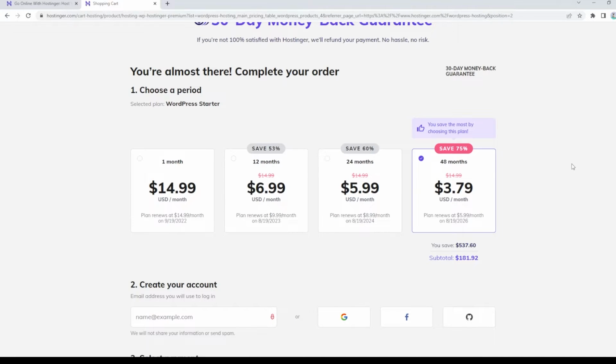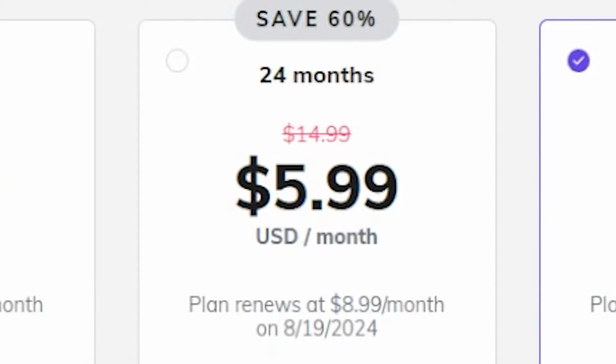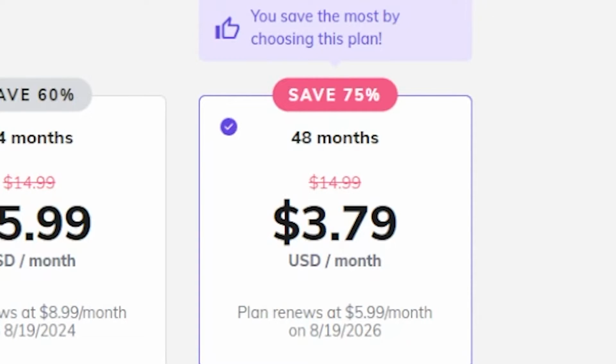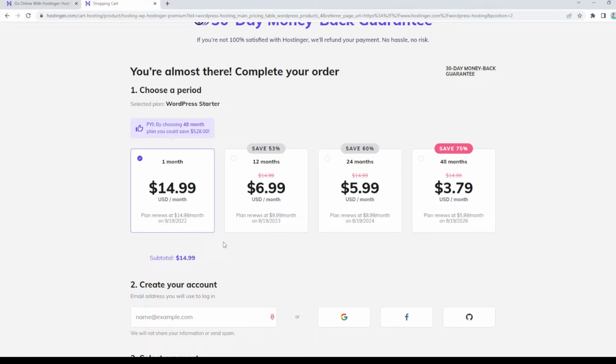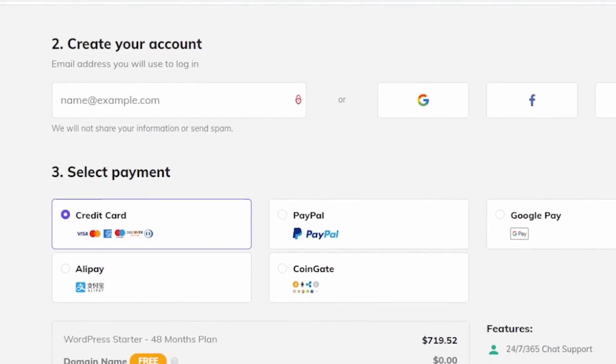The first month is going to be $4, but after that, you need to make your own plan. You need to choose how long you will be hosting your company, whether for 1 month, 1 year, 2 years, or 4 years. But the discount only works on 12 months, 24 months, or 48 months. Anyway, with the discount code I have, let's choose 4 years, and let's go down.